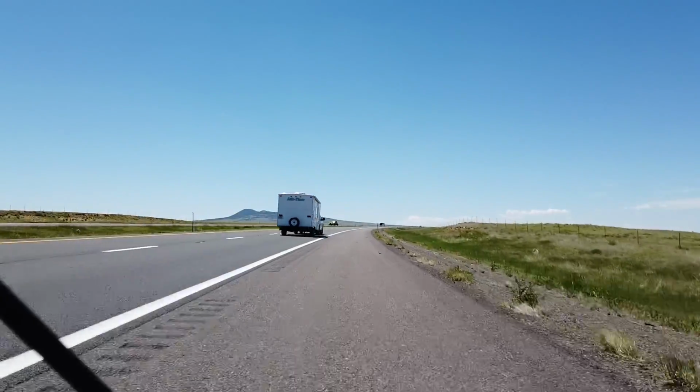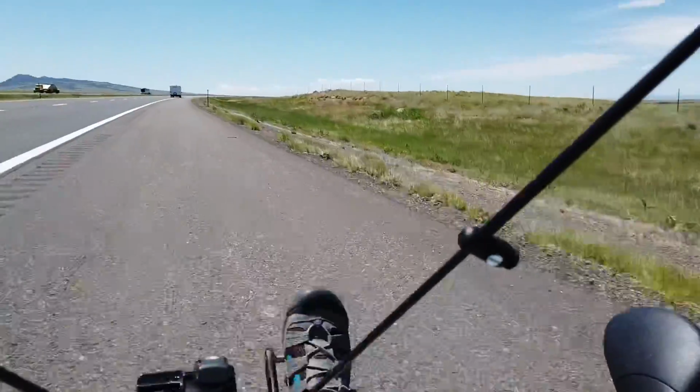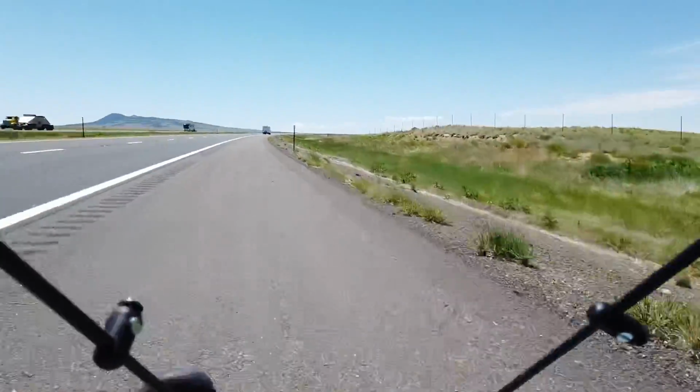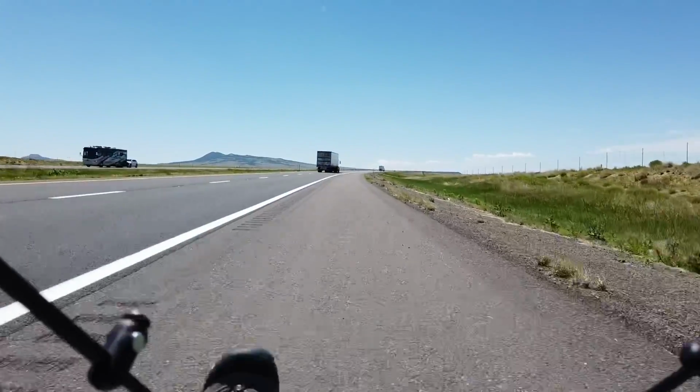Moving left a little bit. I'm giving directions to Angelica. We're avoiding road hazards. And we already had our first flat of the trip. We're trying to avoid any more.